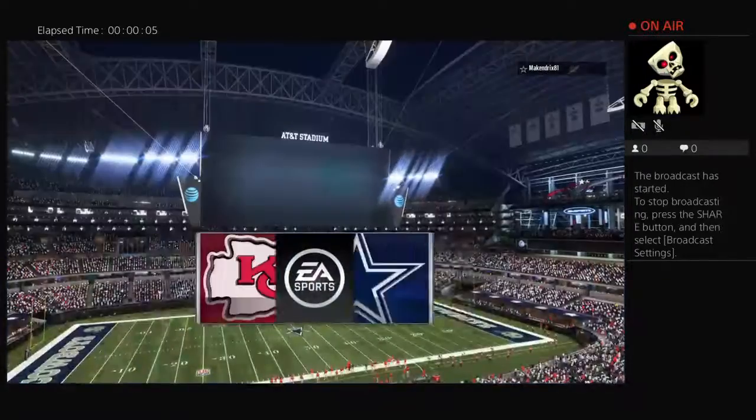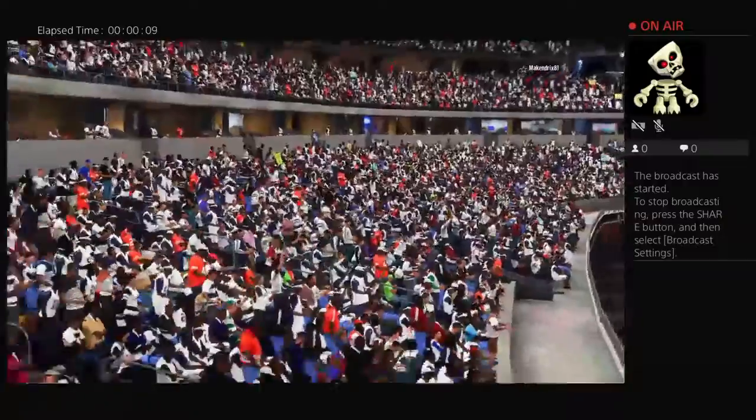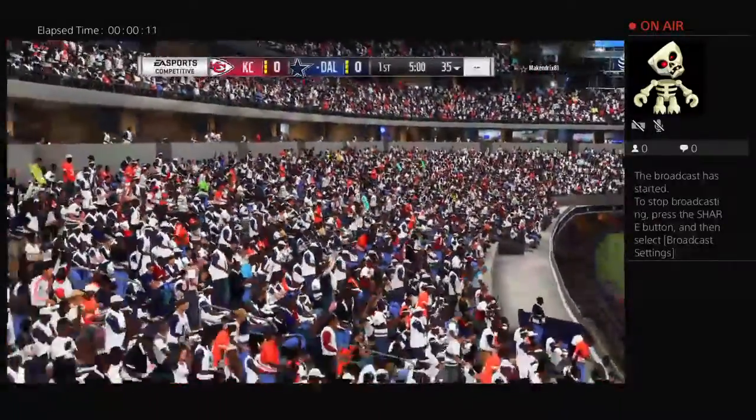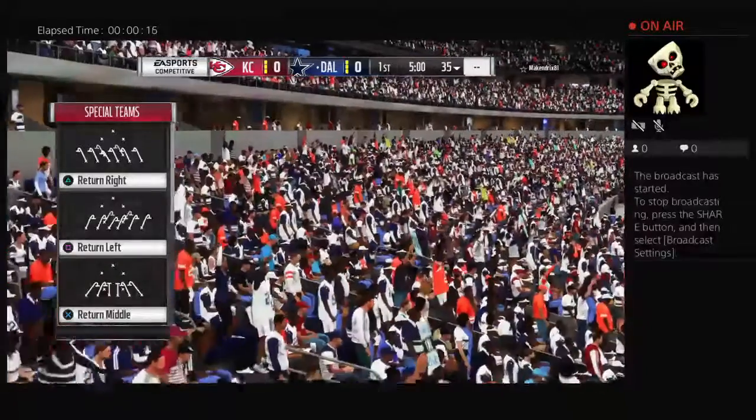NFL brings us to the Lone Star State and the very mammoth AT&T Stadium in Arlington, Texas. A moment ago, here was the scene with the Cowboys emerging from their tunnel. It was loud. It's still loud.